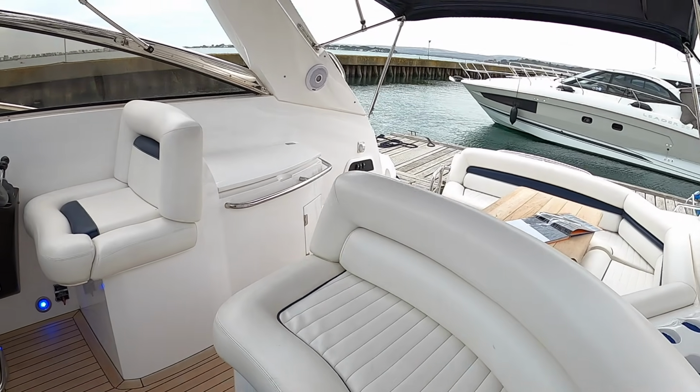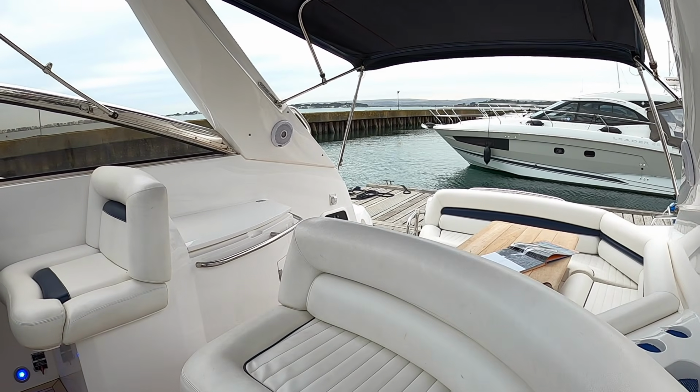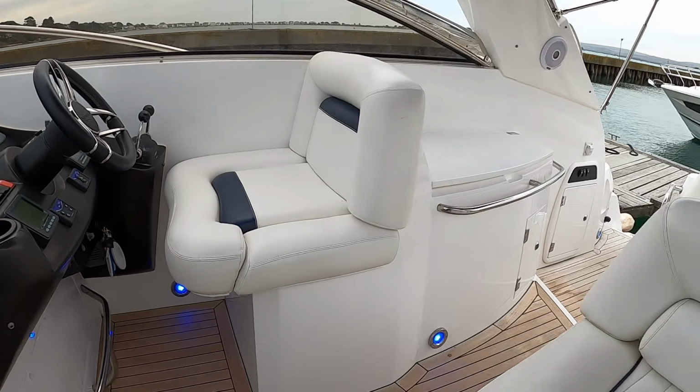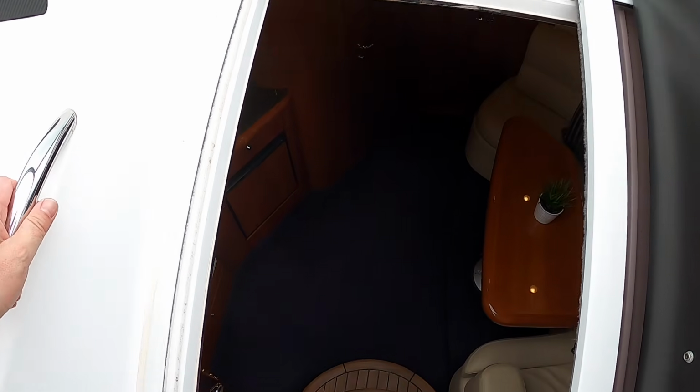Or you can sit this way, facing backwards, and then you've got more seating, of course, as we saw as we came on the back of the boat. So lovely social cockpit area. That works really well. But I think my favourite bit is when we step down inside. Come and take a look at this.